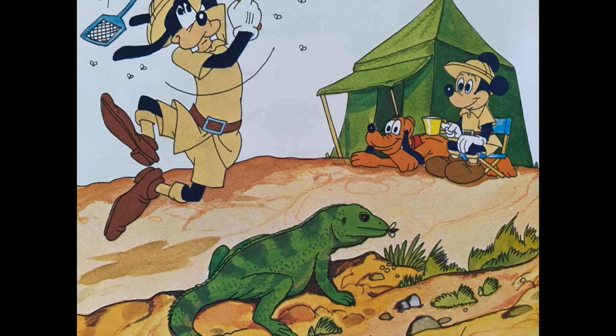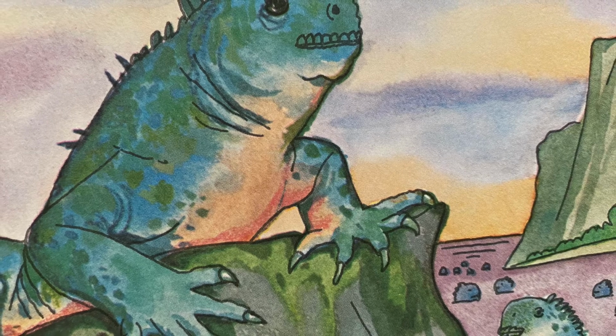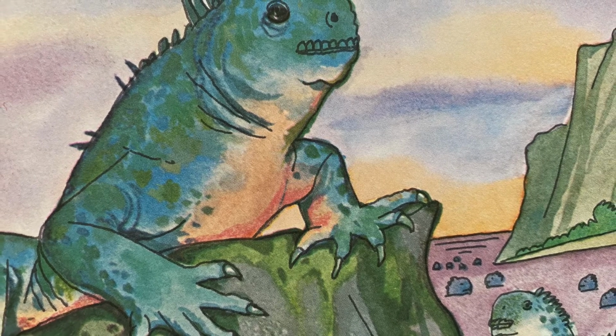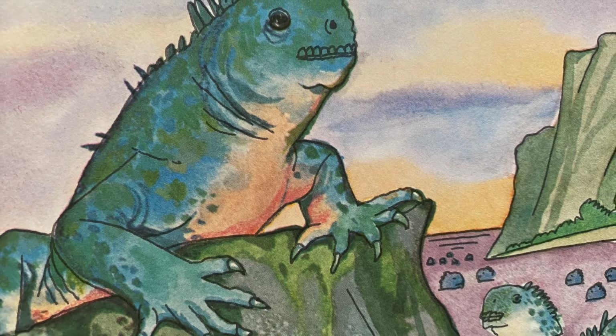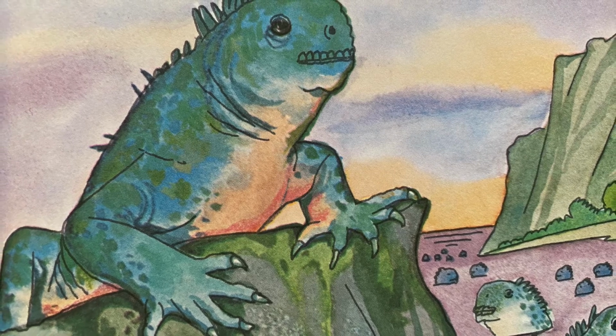Sea iguanas are much bigger than land iguanas. They live on islands far out at sea, and sometimes they are called sea lizards. They dive underwater and nibble on the seaweed. Hundreds of sea iguanas crowd together on rocky islands to bask in the sun and warm up after their swim.